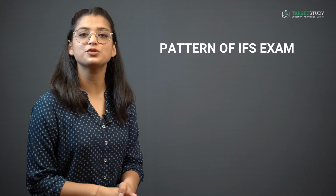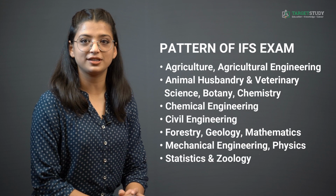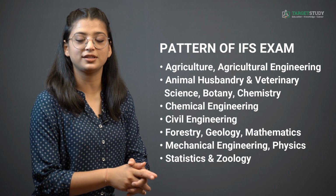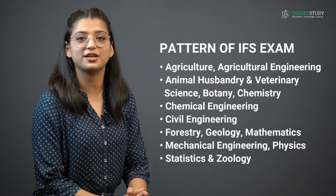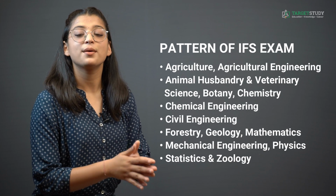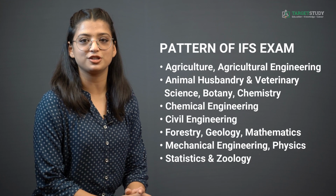The candidates have to select the 2 optional subjects from agriculture, agricultural engineering, animal husbandry and veterinary science, botany, chemistry, chemical engineering, civil engineering, forestry, geology, mathematics, mechanical engineering, physics, statistics and zoology.